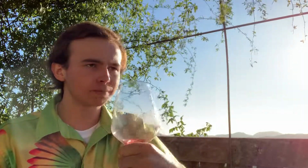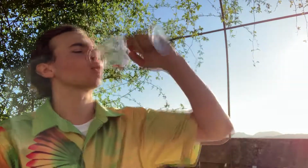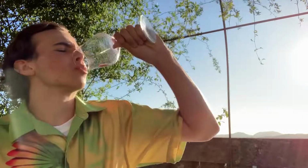Wow. Harsh aftertaste. What? It's all right. It tastes kind of dry, sort of like it's been in a glass for like 1,000 years or something. Man, wine is so weird. It's nice. Pretty good.